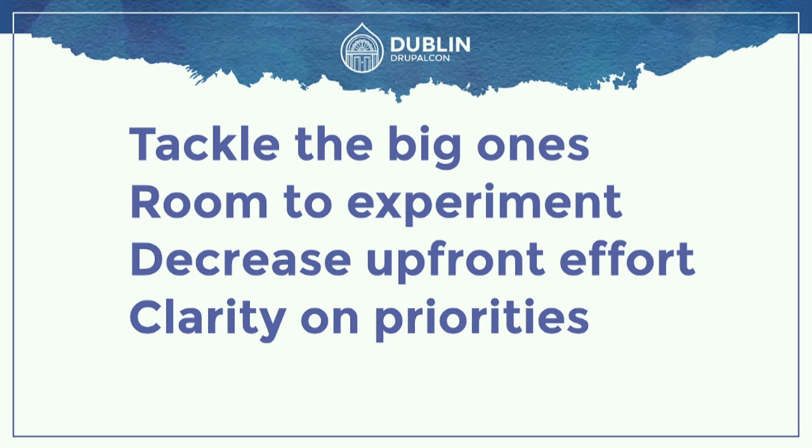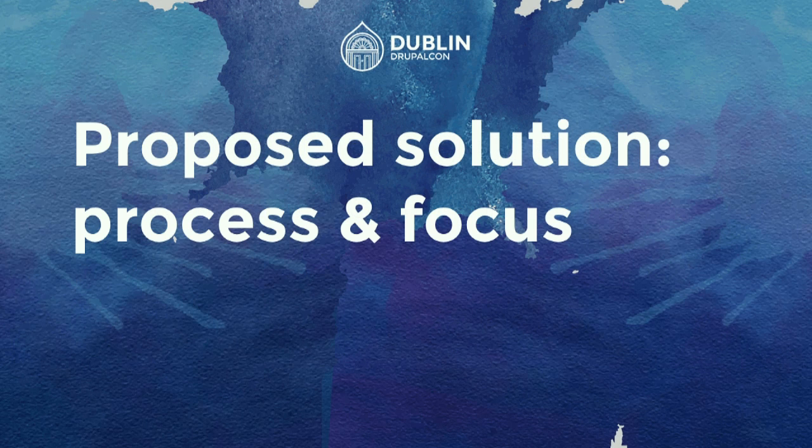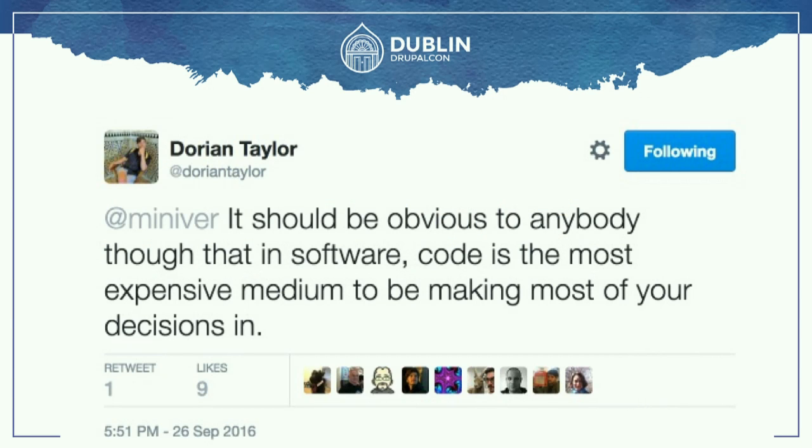So that was the high-level principles that we seek to apply. There's a bit of process and a bit of focus to that. Found this yesterday or the day before. This is basically our problem historically, right? We're making the decisions while writing code, and that can be very expensive in time, in emotions, in just effort wasted.